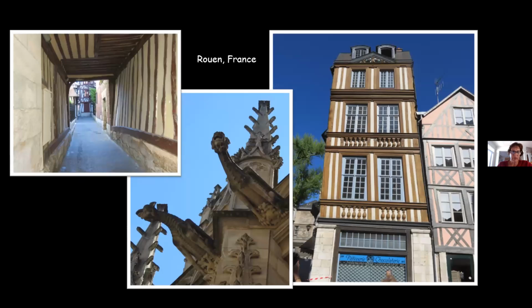And these are just some other pictures from around Rouen. This photo right here is what they called their narrowest street. It looked more like a sidewalk because it really wasn't much wider than that, but it was a street and it had this nice little covering over it. And so it was really cute.